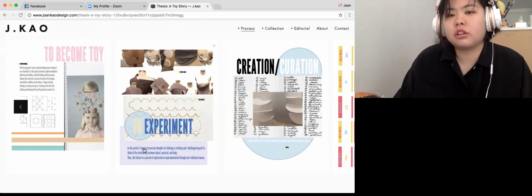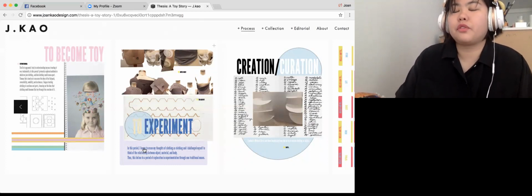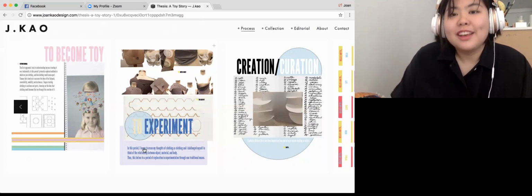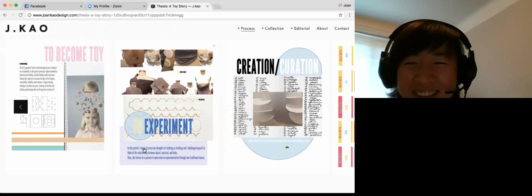Every designer's process is a struggle because process is where things don't work. You have to rework them. And on top of them not working, you have to document it. You have to document all the failures, because that's demoralizing to your self-esteem. Did any of these documentations of failure show up in your website at all?